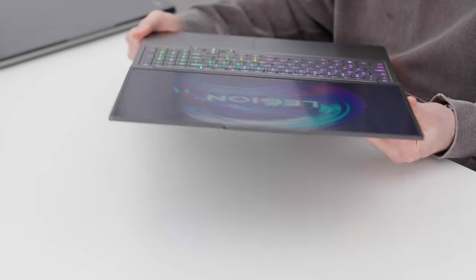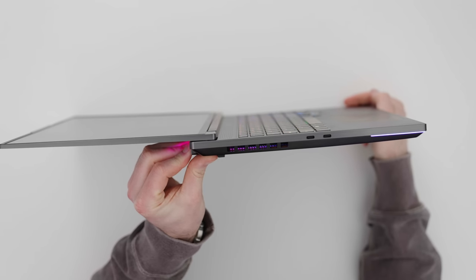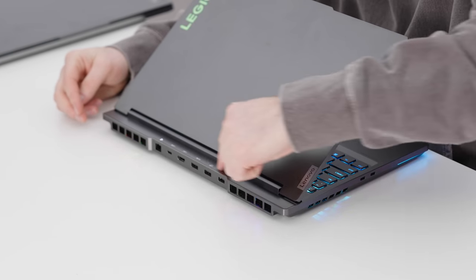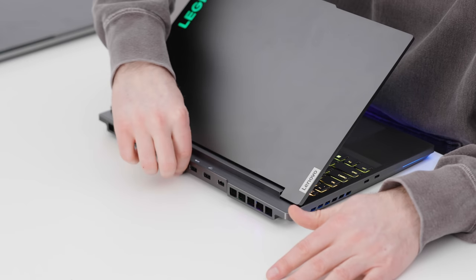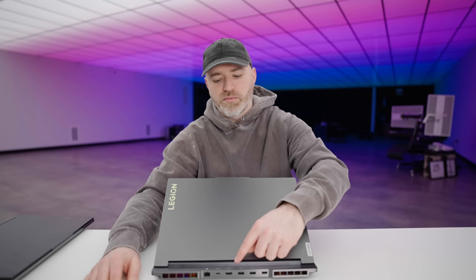I also just noticed this hinge opens all the way flat. Hinge also feels fairly robust and solid. Well, the whole thing feels solid. Here you can see those port indicators lit up, which is kind of nice. You can see from here. So even if you're reaching from the back, you don't need to go around to the other side of the table to know where to plug it in or what you're unplugging. Just reach up, pull the HDMI out, for example, because you can see that it says HDMI in that location there.